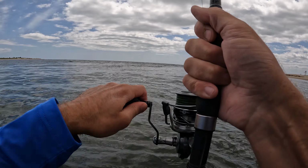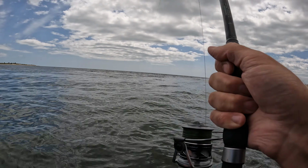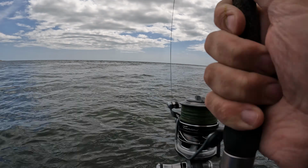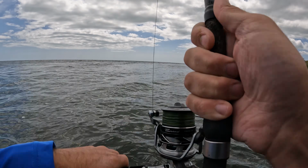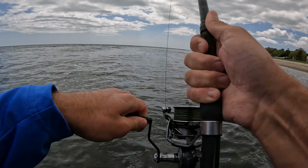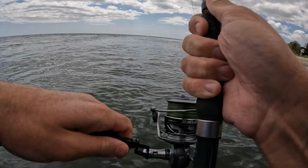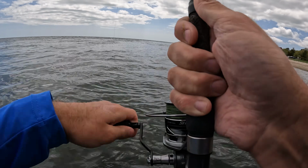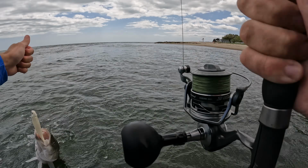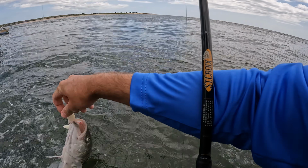Oh, there we go, guys. I let that one sink that time and just swam it right on the bottom. Figured them out. Let's go. Had to work for this guy. But he took the NLBN, man. He's swimming right for me. Come here, buddy. Little schoolie. Small, probably the smallest fish of the trip.